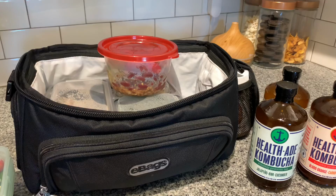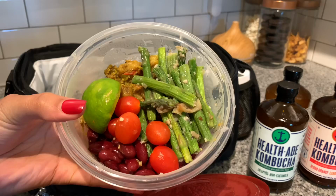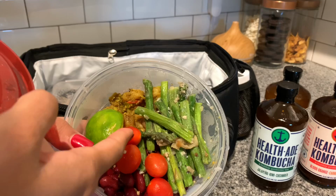So I have three complete meals here. The first one is kind of like a shrimp burrito bowl with no corn. I need to add some cilantro to this actually. But tomatoes, kidney beans, the curried shrimp that I made, a lime, asparagus, and then I have a little bit of rice and quinoa at the bottom.